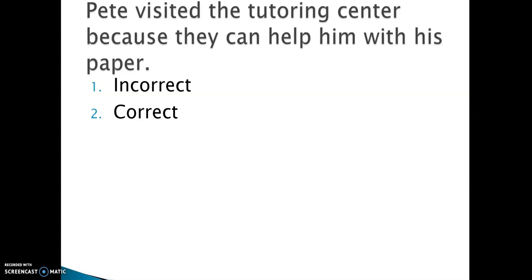Pete visited the tutoring center because they can help him with his paper. Here's the pronoun they. What does it refer to in the earlier part of the sentence? You can guess that the writer is using they to refer to tutors, but tutors are not mentioned. So we would either need to say because the tutors can help him, or we could say because it, meaning the tutoring center, can help him with his paper.